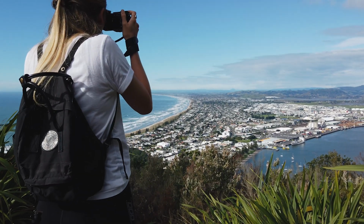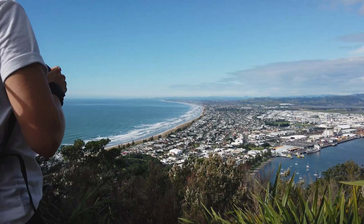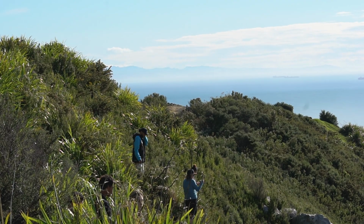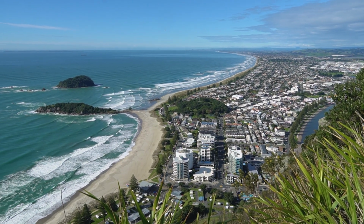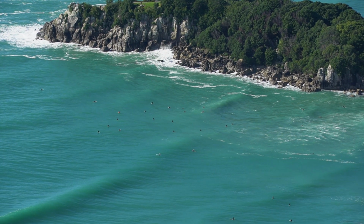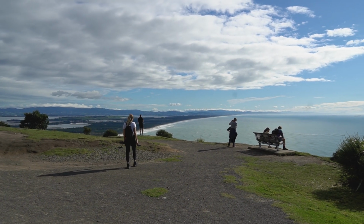Rising 232 meters from the sea, walking trails will bring you to the top of Mauao, an extinct volcano where you will be treated to 360-degree views spanning the entire length of the Bay of Plenty. It is a beautiful clear day today, and we can see right out to the Coromandel Peninsula and over here to Whakatane. I can see the entire shape of that bay.